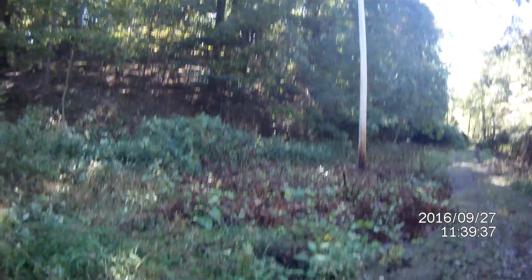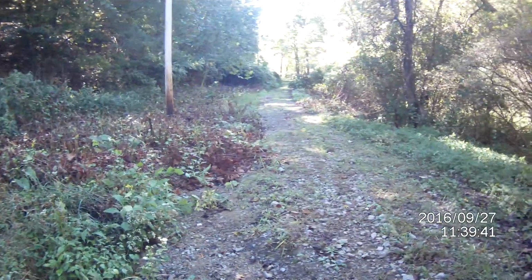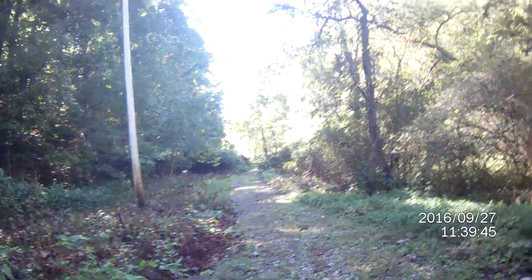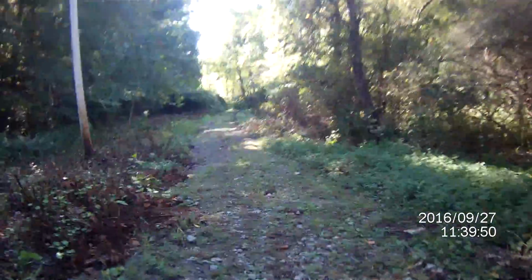This is where the power company cut the knotweed. That's how far back they cut. But it was 8 feet high. This blob down here.